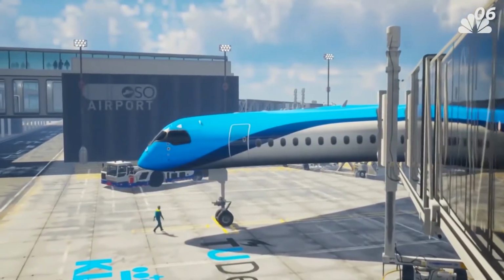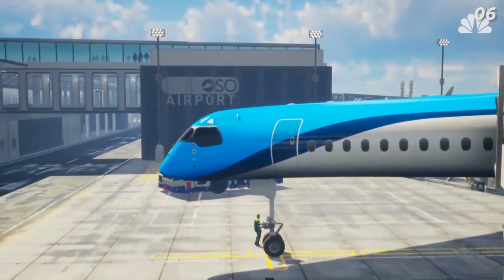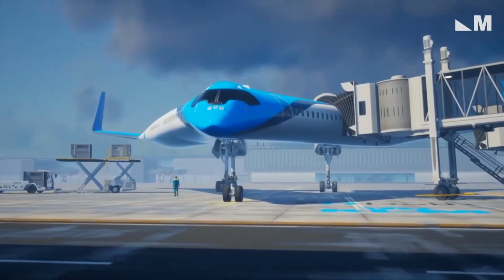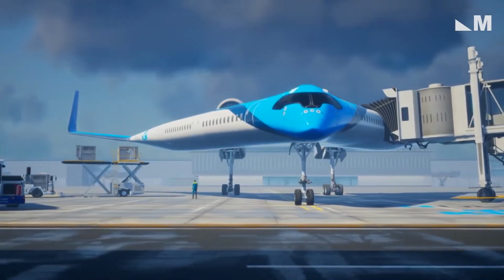Despite the external bulkiness, the wingspan of Flying V is about the same as in a standard long-haul aircraft. Owing to this advantage, it's not essential to design a unique runway for Flying V. The plane's cargo holds and fuel tanks would also be incorporated in the Flying V's wings.